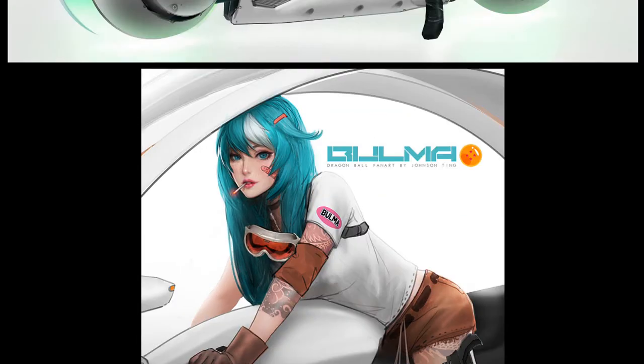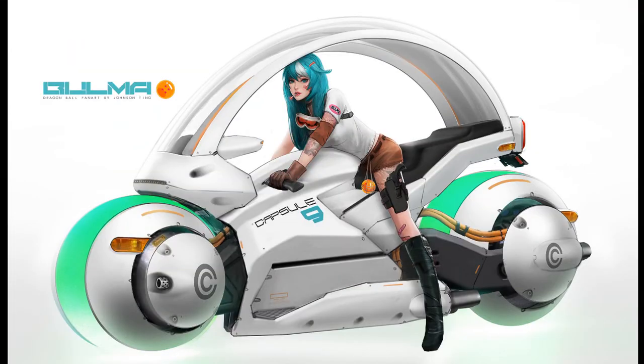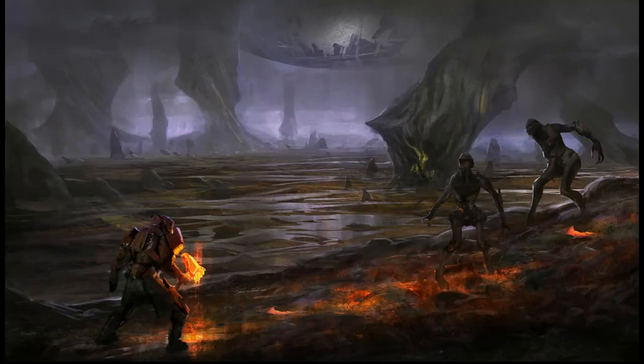Dragon Ball? I don't know how this relates to Dragon Ball. But I do like the Tron elements here in the bike. And the lollipop is a nice touch. Okay. Oh, Destiny fan art.